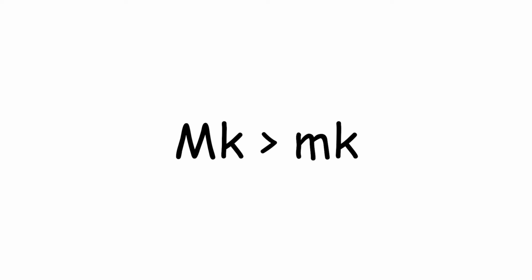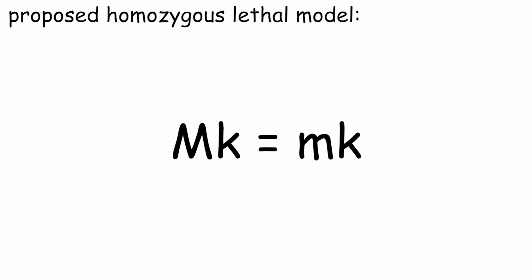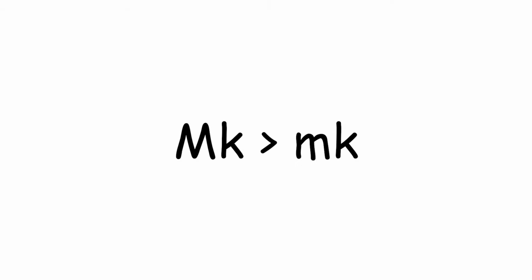It's a dominant allele represented by capital MK, although one version of the lethality model suggests it might be incomplete dominant, where only homozygous kittens die in the womb. For now, we're just going to say it's completely dominant. The non-Munchkin allele, predictably, is little mk.